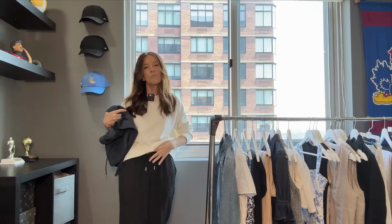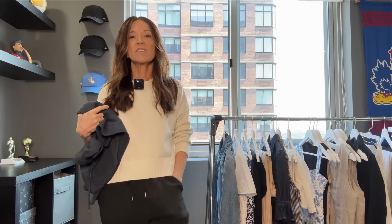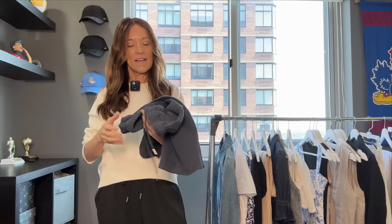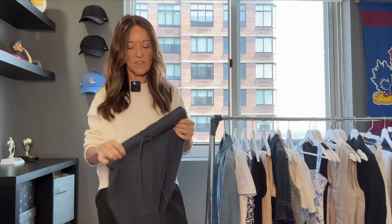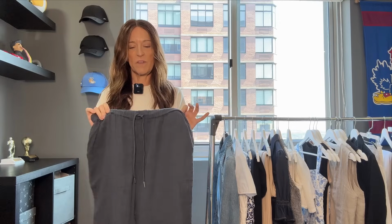So these are the 100% organic cotton gauze pants. Oh my gosh, these are the lightest weight things on your body. I mean, it literally feels like I'm wearing air, even more so than linen. And I can't remember which pair I got first. I think I got the navy pair first. You guys might have seen this in a previous haul. And then I got the black.